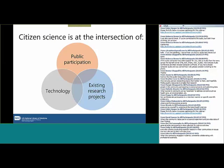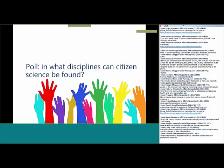Another good way to think of citizen science is by what it is not, and it's not participating in a medical trial or a social science survey. So citizen science happens in many disciplines. So that takes us to our next question. What disciplines can citizen science be found in? So when you think about citizen science, what are some disciplines where you think you might find citizen science?